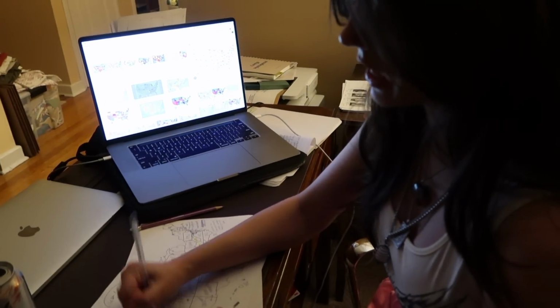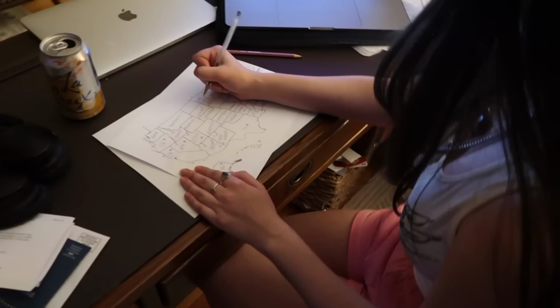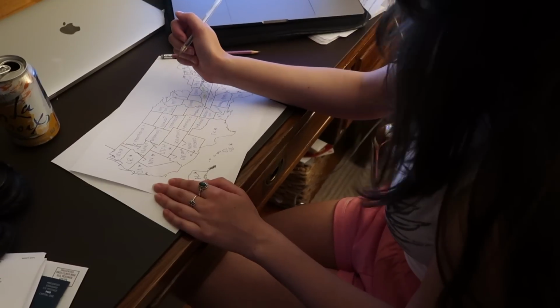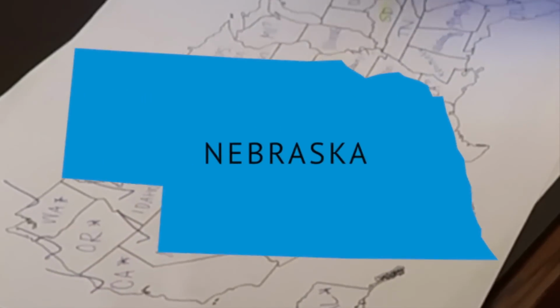So I most certainly did get Washington, Oregon, and California correct. I also got Idaho. Boom. I did not get Kansas. I thought that Colorado was Kansas. Yeah, and I thought that Colorado was Nebraska. I was very confused about this situation here.